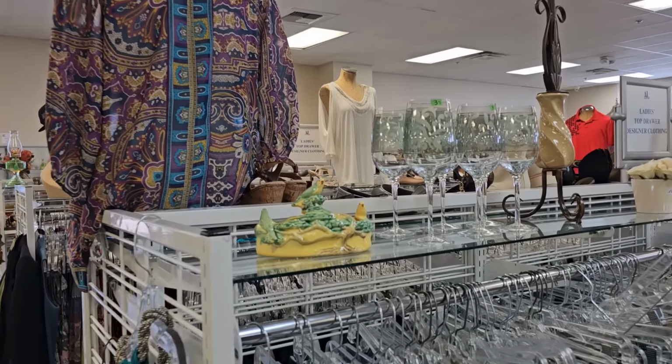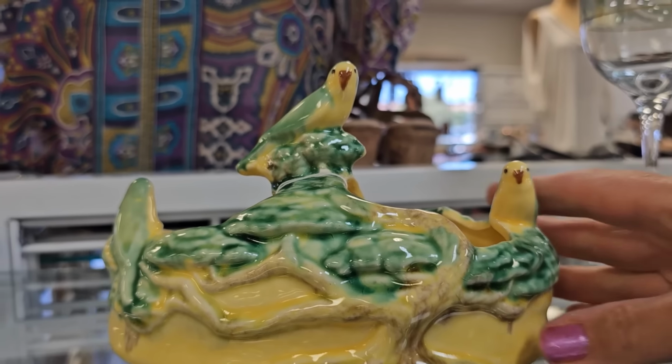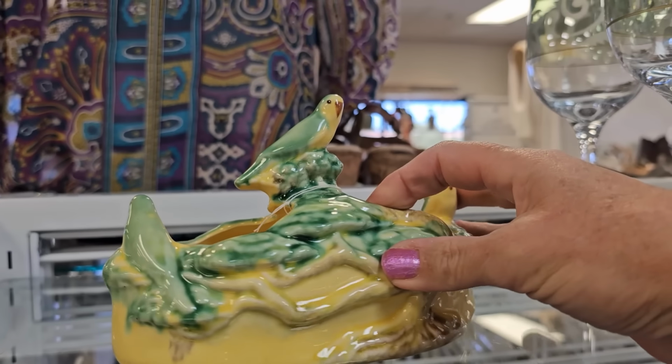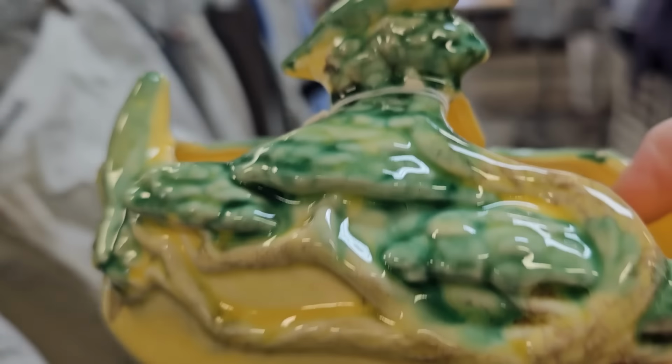Another incredible vintage treasure. This one is a planter or trinket box. Beautiful green and yellow drip glaze with parakeets. It's $10. No damage. Absolutely lovely. Let's get this into the basket.